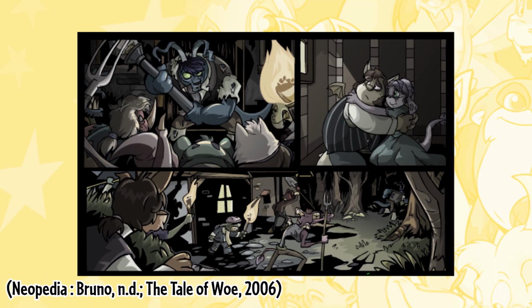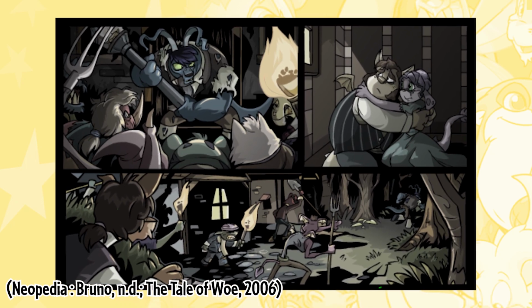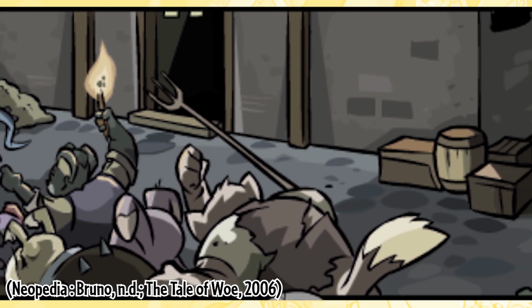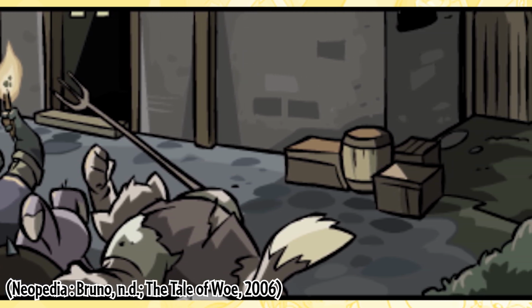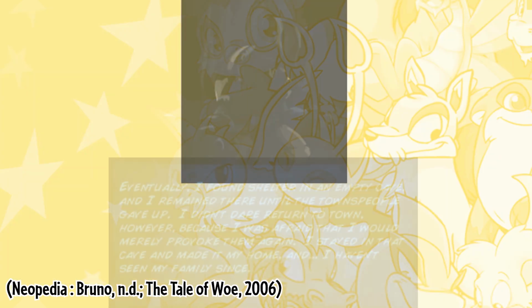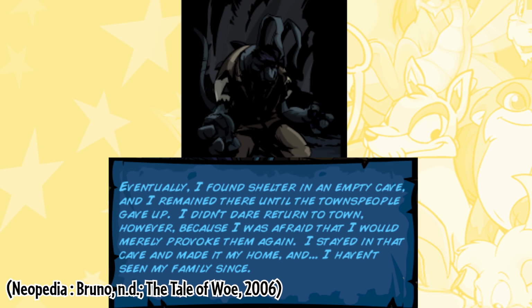When the town is gripped by the full effects of the potion, Bruno takes it upon himself to protect his family, giving his little sister a chance to escape to safety and standing his ground against the mob, putting himself on the line for his loved ones, and ultimately being driven from his home. He thought it better to live in exile than to return and risk provoking the townspeople again.